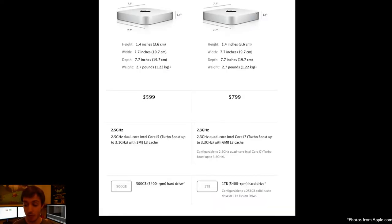And then next, they announced the new Mac Mini. It comes with an Intel Ivy Bridge. It can be i5 or i7. The base model comes with a 2.5 gigahertz dual-core i5 processor. The price point would be about $599, about $600. 4 gigabytes of RAM, 500 gigabyte hard drive, USB 3.0, and Thunderbolt port as well.